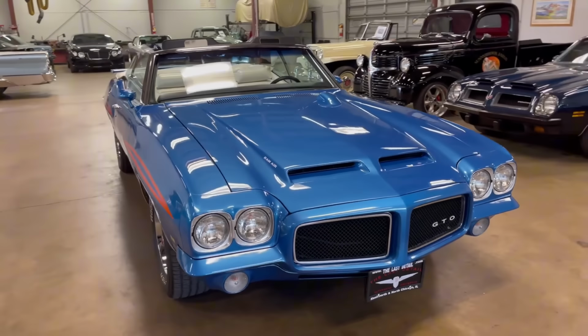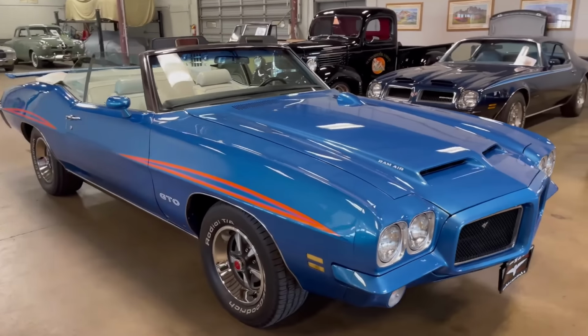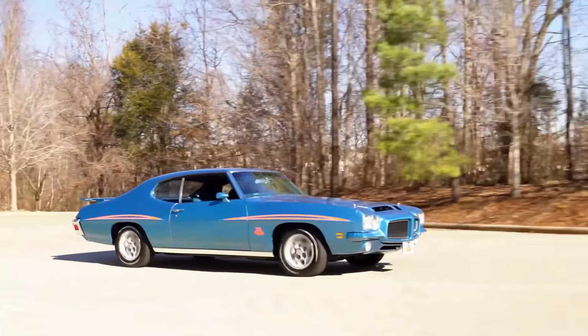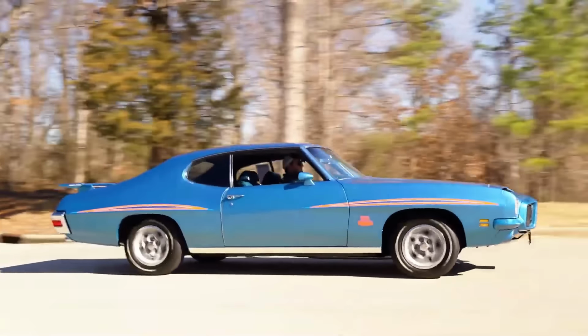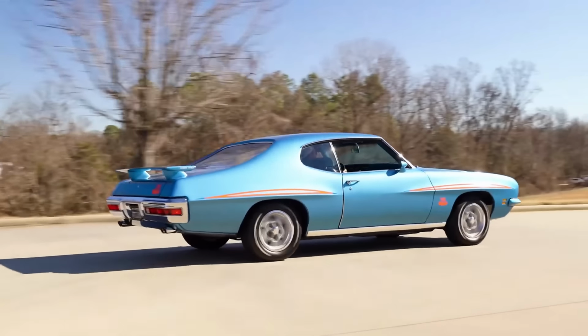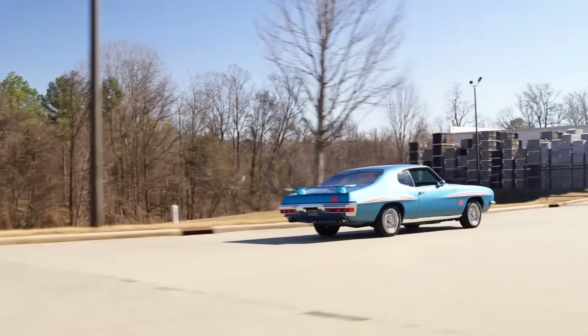Aesthetically, it was a visual spectacle. Its aggressive front end, hidden headlights, side graphics, massive rear spoiler, and those vibrant colors, like the famous Orbit Orange, made it a true rolling show. You'd see it coming in your rearview mirror, and you knew you were about to be passed by a legend.